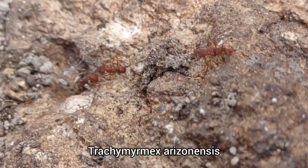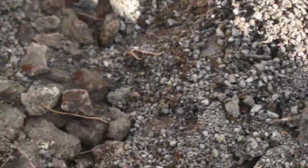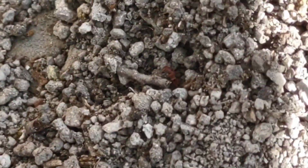We just found here some Neivamyrmex arizonensis. Look at these guys. And then their nest is down in here. There's no exposed fungus gardens, of course, but probably about a foot down in there will be their fungus garden. I talked a little bit more about these in, I believe, episode 3 when we found them. But yeah, they're pretty cool.